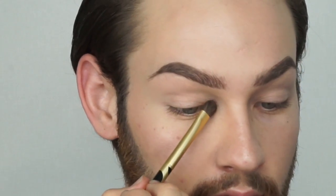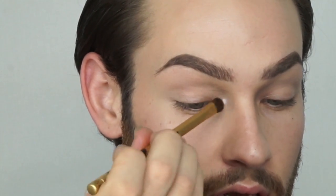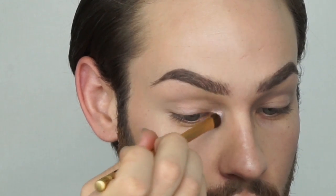And then we're gonna go in with Starry Eyed. And I'm gonna use a flat brush for that. I'm gonna look in this mirror so I don't get this everywhere. And now I'm a little more precise. If you have a really pretty lid, go to town, put it all over your lid. But I do not. I have a much more hooded lid, so we're gonna focus this just here. And that's basically it. See, ooh, cute. Just give a little life on that inner tear duct.